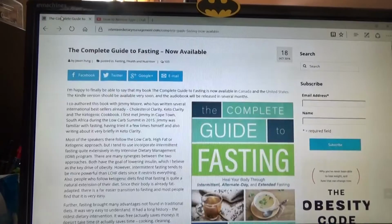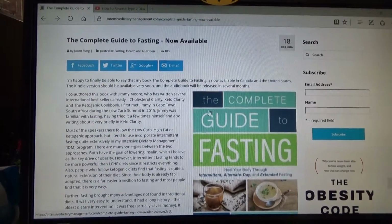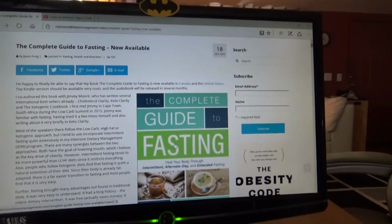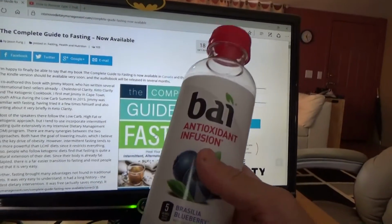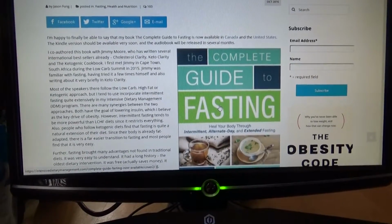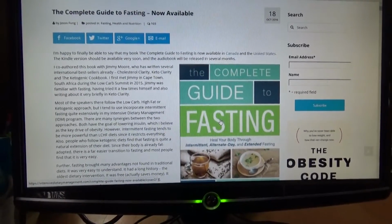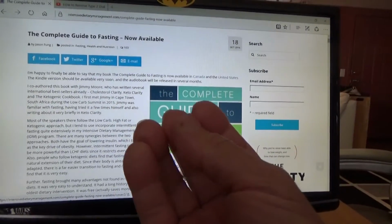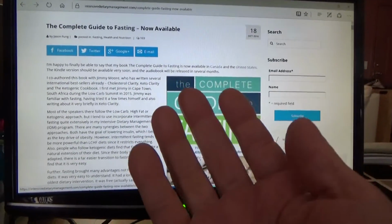Anyways, I'm reading this website here about the complete guide to fasting so I can learn more about fasting. Like I said, this is what I have for lunch. I just drink this for lunch. I don't eat any breakfast. I don't eat any lunch. I'm only eating 1 meal a day for the last 3 days. I'm already losing weight. And I'm not pricking my fingers every day, every 2 hours like I used to when I first found I had diabetes.